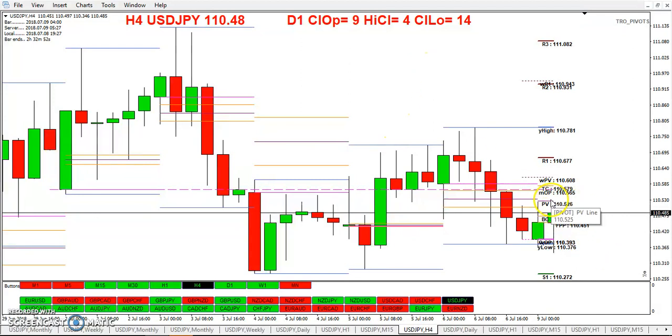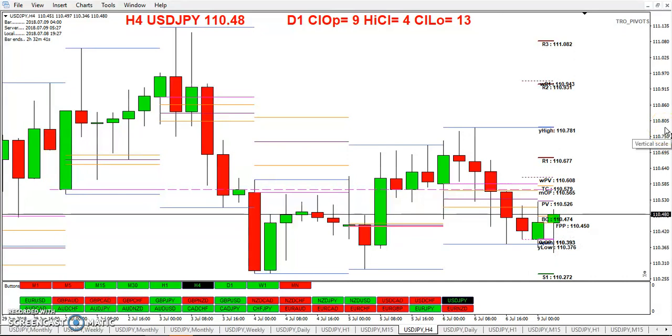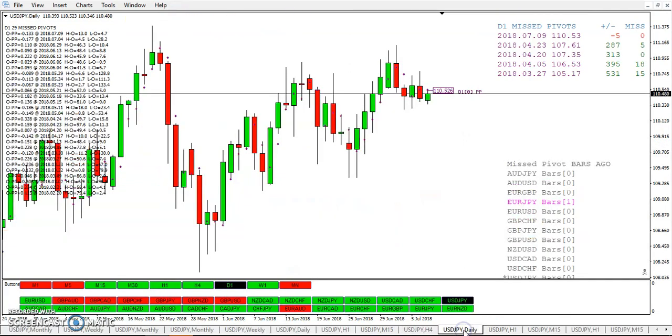And here is the pivot. So if you're fading a pivot, let's see, it missed it by about 2 pips. Once again, you can see we haven't quite hit that pivot.